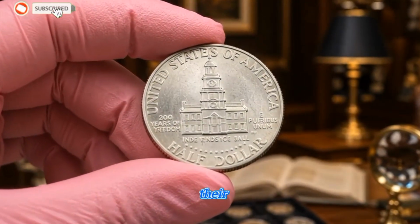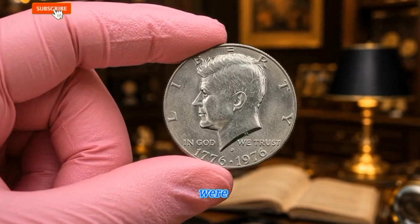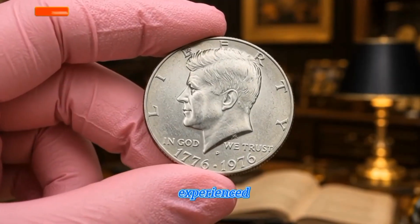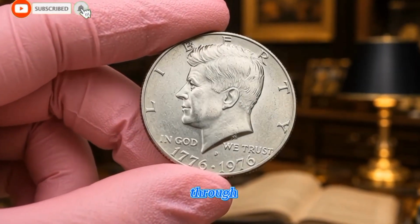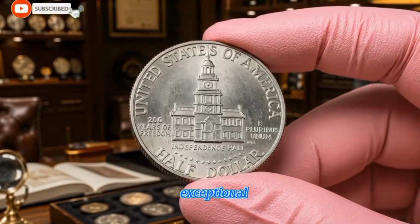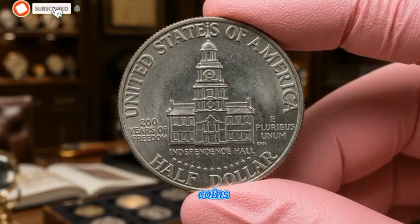Yet, despite their sentimental value, a mystery remained. If hundreds of millions were produced, how could some examples become so desirable that experienced collectors eagerly searched through thousands of ordinary coins hoping to discover just one exceptional specimen? The answer begins with the places where these coins were born.